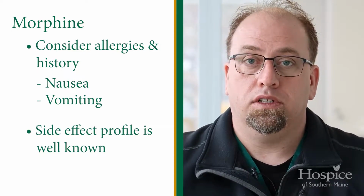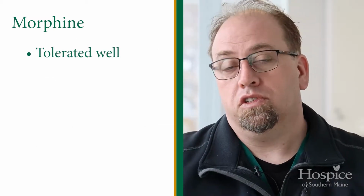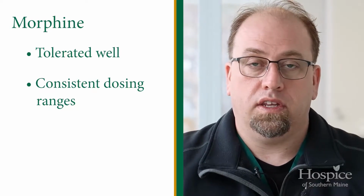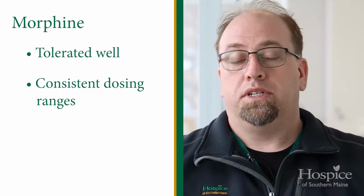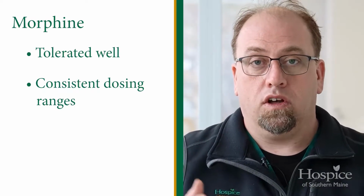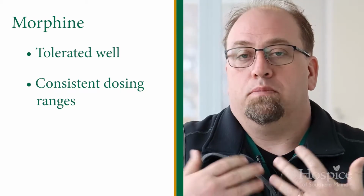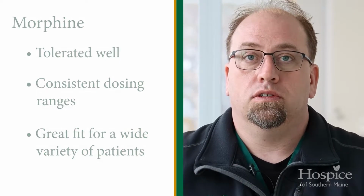We like morphine because the side effect profile is really well known. People tolerate it really well. The dosing ranges are usually consistent from one person to the next. There is not a huge range of either effective or potentially dangerous doses. We all sort of respond to it in the same way, and that makes it a great fit for a very varied population.